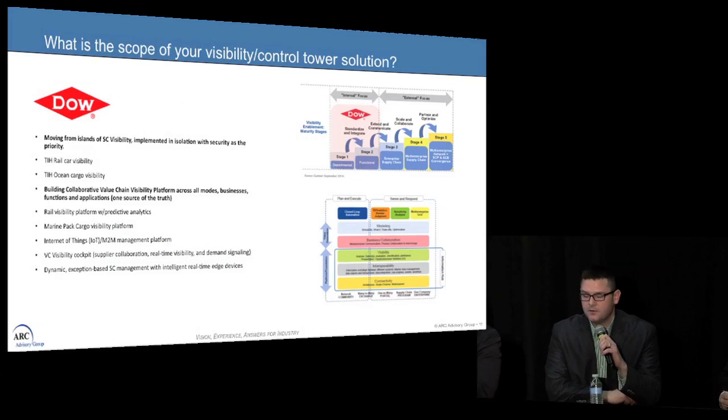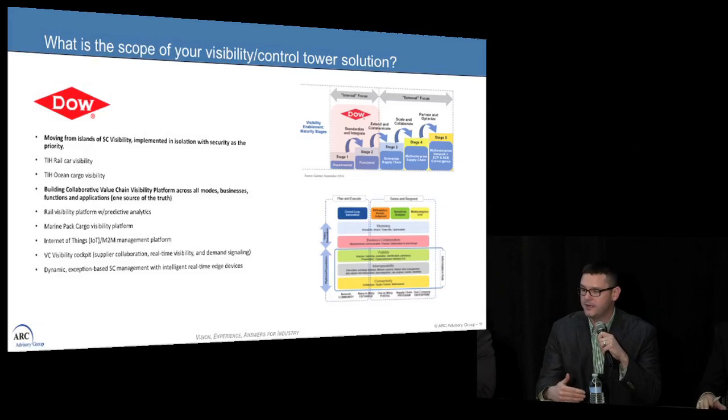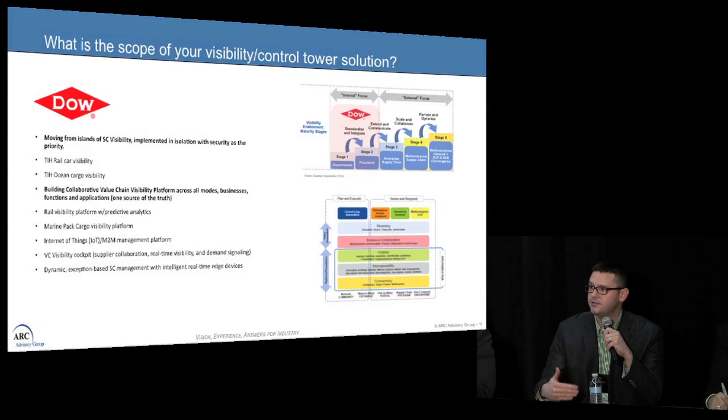Great. So Dow started this journey of supply chain visibility over 10 years ago. And as you see from that first slide, it was largely driven by security as the priority. And so we've built out a very robust supply chain visibility solution for our TIH, or toxic inhalation hazard, products, for rail cars as well as our ocean cargo visibility. And there are some additional slides on those as we move forward.